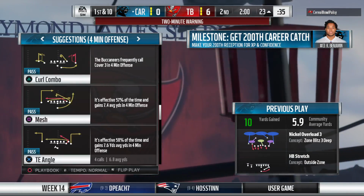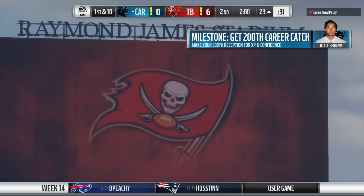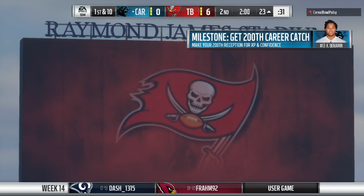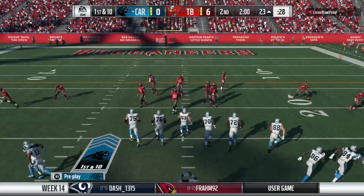2 minutes to go here in the first half. We'll come back to Tampa after this timeout. So here we go, 1st and 10 now.